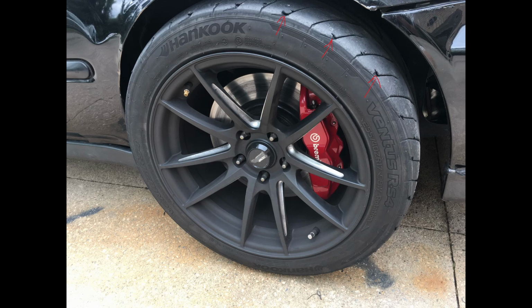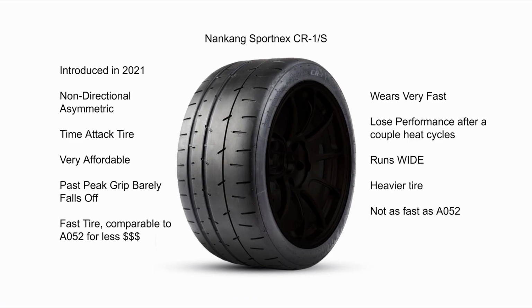When I pushed them too hard, they actually started chunking in the corners, as you can kind of see in the picture. So we swapped over to Nankang CR1s, and I think it's a combination of the tire's age and the wear, as well as the fact that the RS4s are an endurance tire, whereas a Nankang CR1 is really good for laying down those fast lap times, but they do wear very fast.